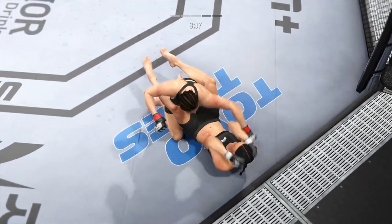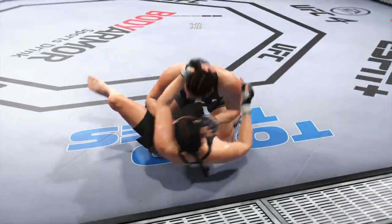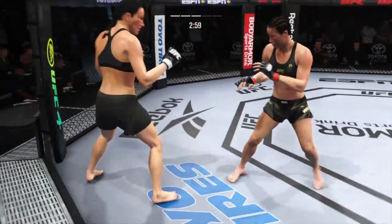Big punch lands. Ooh. Oh, big takedown here towards the end of the round for her. Just over 3 minutes to go now. All right, so her ground control is outstanding. Half guard is when she's at her most dangerous.